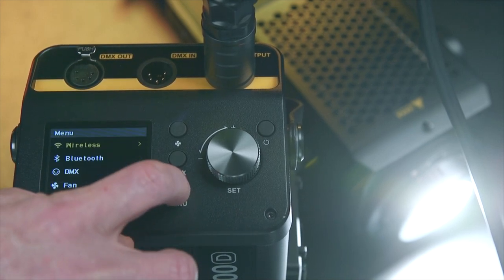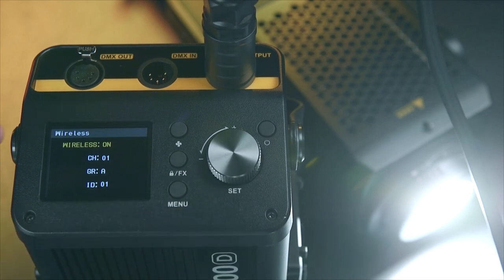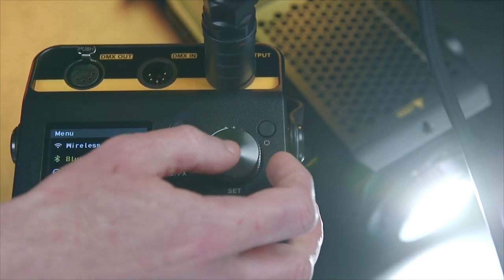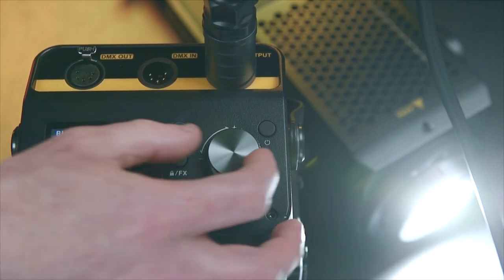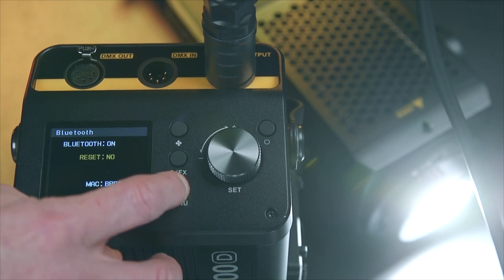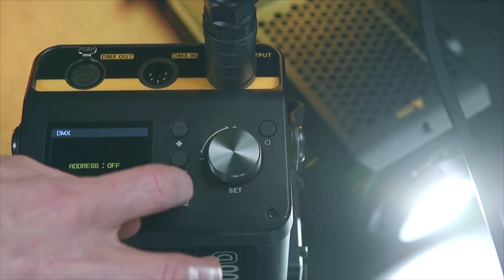Here's the menu. So I'm going to go as quickly as I can here. Here's your wireless option, in which you can control via the Godox RCA6, which is sold separately, or you can control via the app. To get out of here, press the menu again. Next will be the Bluetooth. Press it on. In case you need to reset the Bluetooth, press this button here, and you can reset the light right here. Press the menu again. I don't use DMX, so I'm going to skip this, but I just want to show what it is, wireless on or off. Press the menu again.